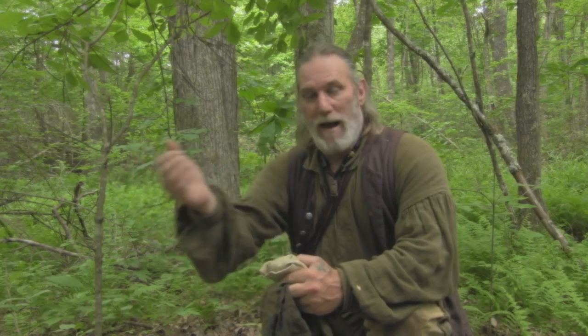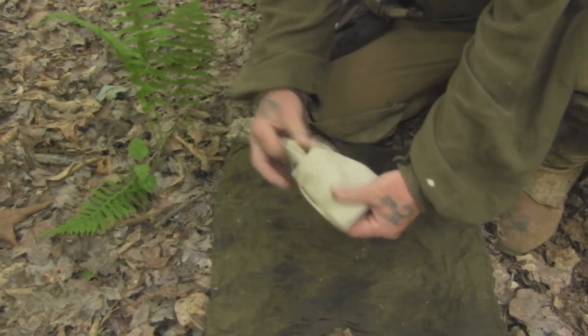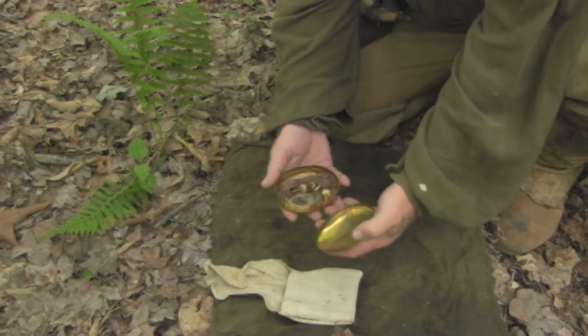He's out hunting food for his family, food to bring back to the settlements, but he's also feeding himself. He carries small rations with him to nibble on and keep him sustained while he's hunting. But during his hunt, he has to feed not only himself, but bring meat back for the family. The fishing kit that I carry is very simple. It's in a brain tan pouch and a brass container.